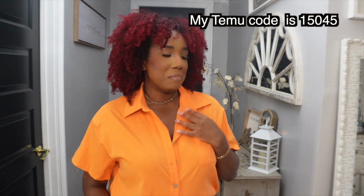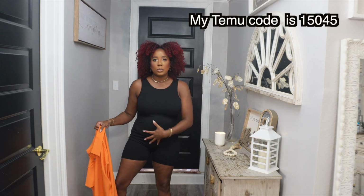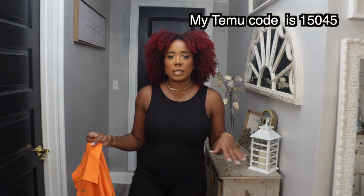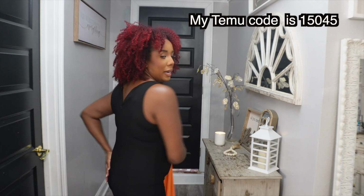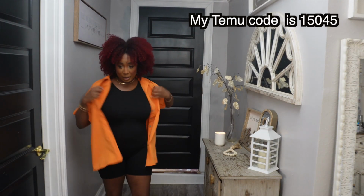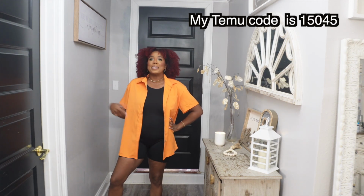So it's nice. All right, so this piece here is a one-piece jumper. It fits really good. It reminds me of something that I've ordered from Amazon. It's nice and stretchy, and I like it. I like the way it fits, but I can see myself pairing it with this top here and making a whole little outfit with a side bag. And this is a whole other fit.